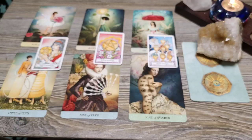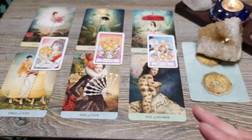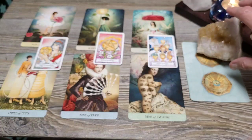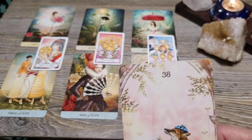But Seven of Cups is choices. And it's almost like you can freak yourself out over making a wrong choice. And there's no absolute right choice and there's no absolute wrong choice on this. So cut yourself some slack. Again, go with the flow. Go with the flow on things.